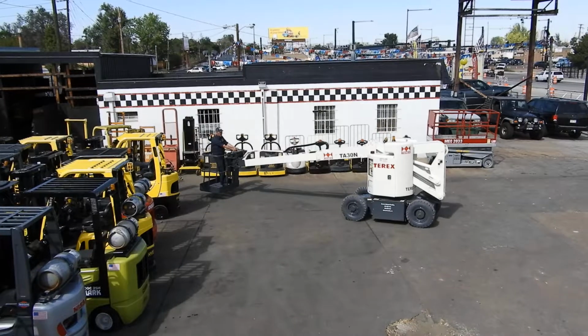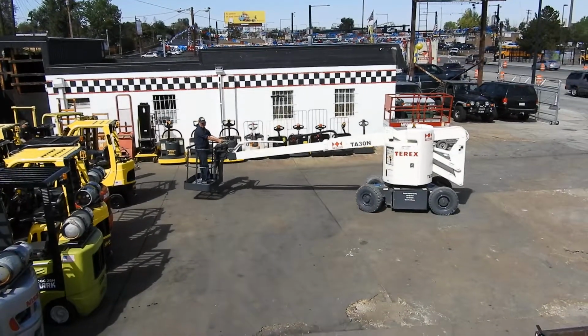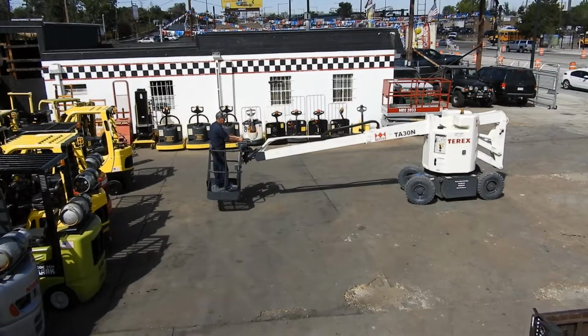Today we're here and excited to test drive stock number 2425, an excellent operating Terex TA30N articulating boom lift.